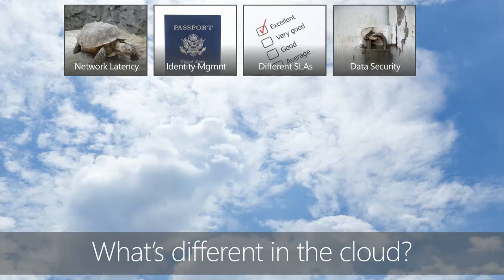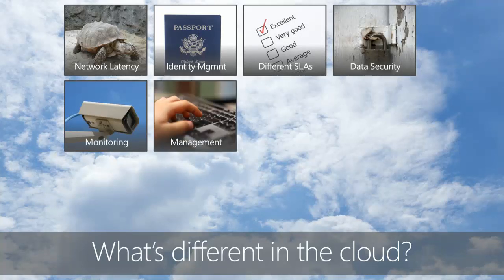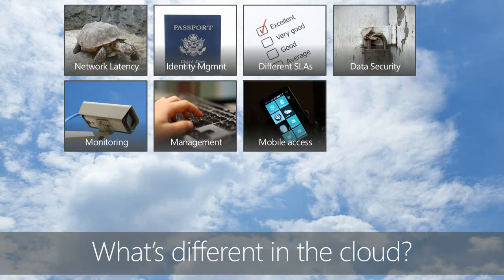You've also got different data security requirements, where you've got to potentially encrypt everything at rest because you don't know necessarily what server this thing is sitting on. How are you going to monitor things that are sitting across a dozen different cloud platforms? If something goes wrong, how in the world are you tracing where it belongs? Management at the same time. Can you do any sort of central configuration management, or does every single cloud app have its own thing?